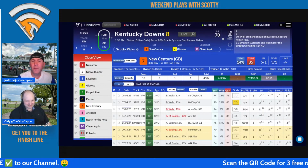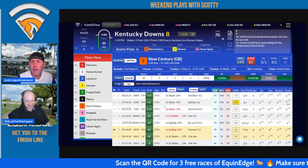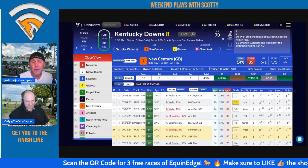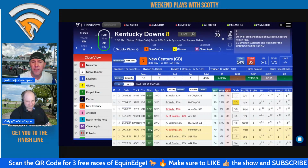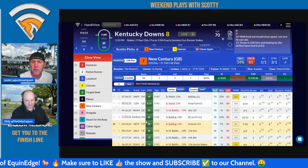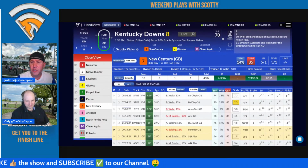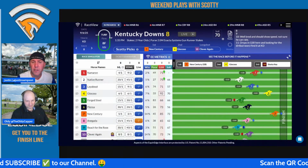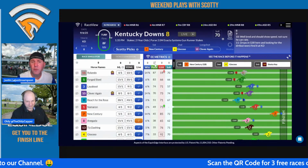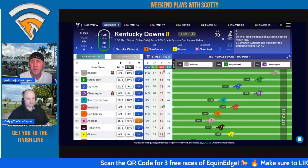But you have New Century, Oldie. Brendan Walsh trains. They get back to 8, where this horse won both its races. You go all the way back, won at 7 overseas, but had those 2 races at Saratoga. You get the GSR increase at a track like Kentucky Downs. And there's some speed up front, Oldie, but not good speed in my opinion.